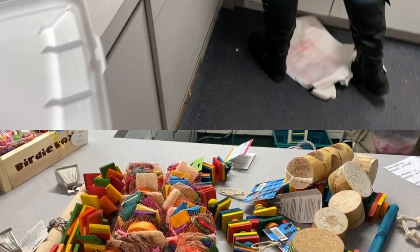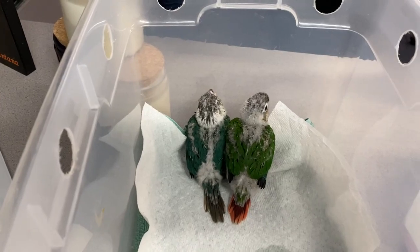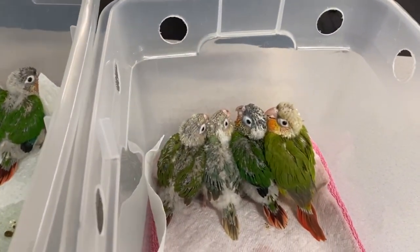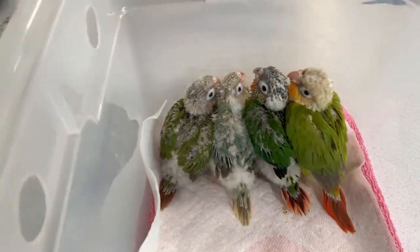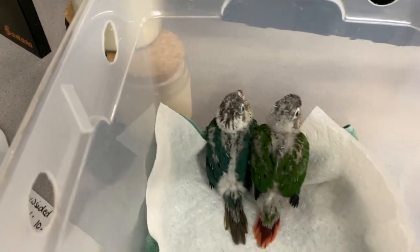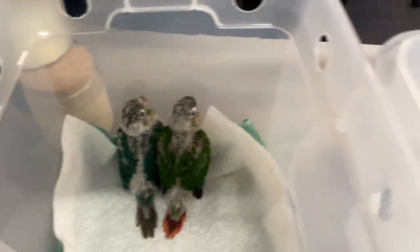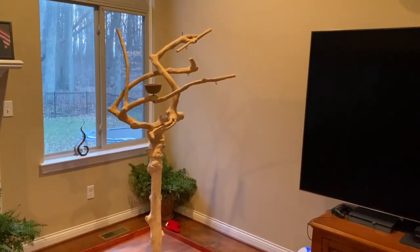Guys, look at the cutest thing ever. My friend got some babies in, and look at the line up here. Oh my goodness. Favorite right here, this one. Super cute. Oh, look at the babies. Look at you. I love this lineup. That's so cute. There you go, guys. What do you guys think?